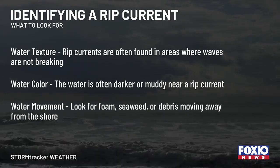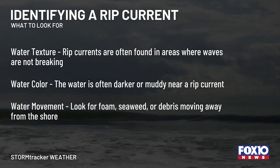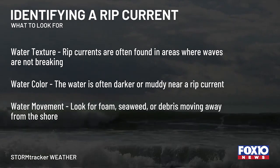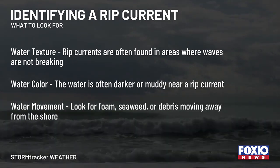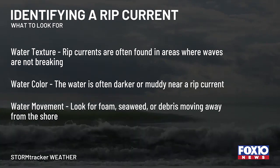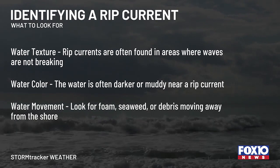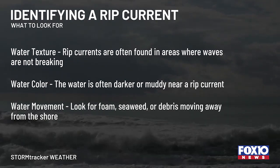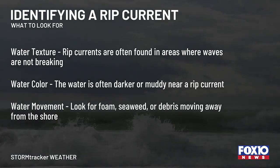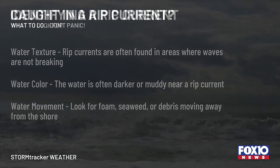How do you identify a rip current? Three big things. Water texture. The water is rushing out, so the waves that are near that are not breaking. In fact, as the water is pushing out, often it can look darker or muddy near a rip current. Also, there's going to be no foam there. If there is foam, it'll be rushing outward, away from the shore. Also, seaweed and any other debris would be moving away from the shore.